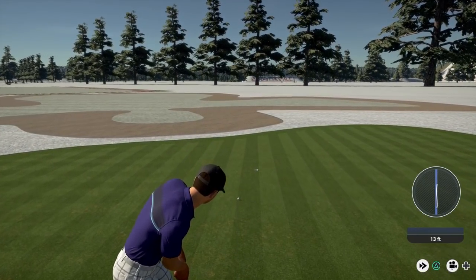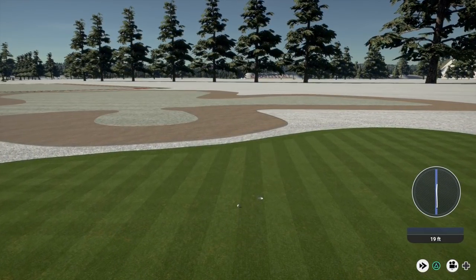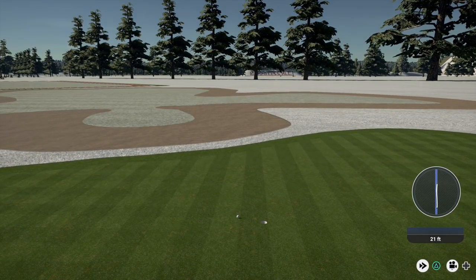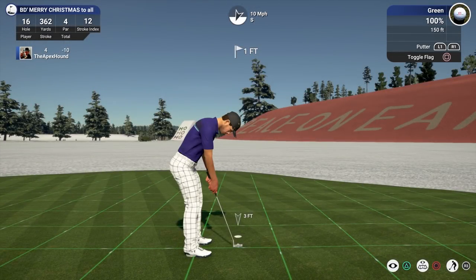Come on, turn for me. Turn. It's never turning that much, huh? Wow, I thought it would turn more, man. Close. Depressing. Depressing indeed, man. Very, very depressing.